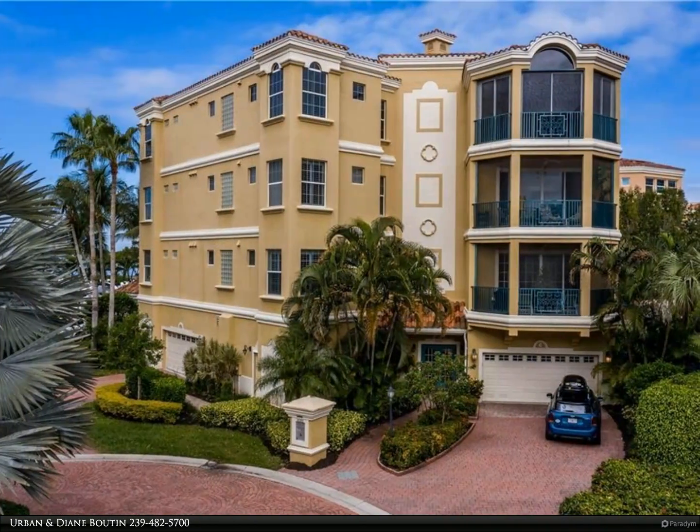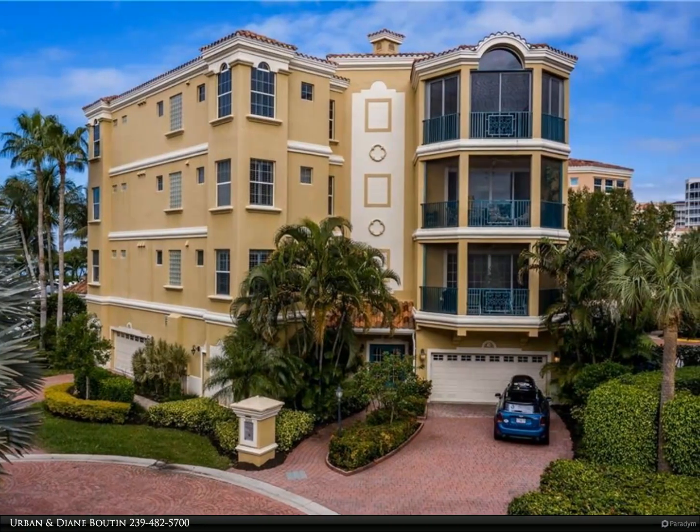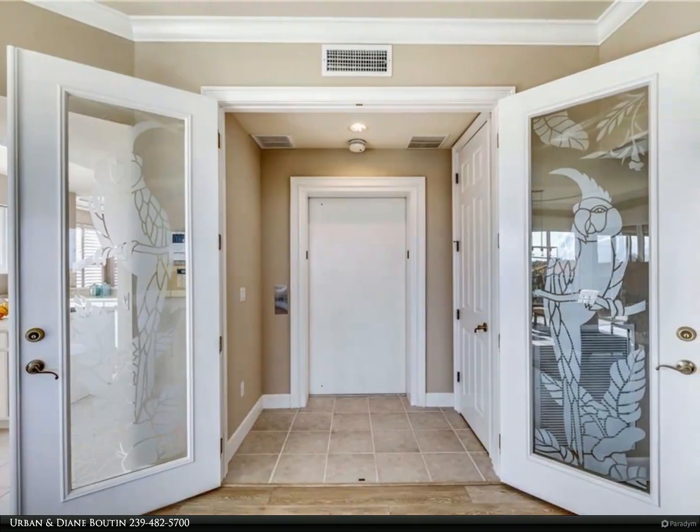Just listed. Top floor penthouse living with views of the golf course and lake views. Only one unit per floor with direct access to your private foyer from elevator.